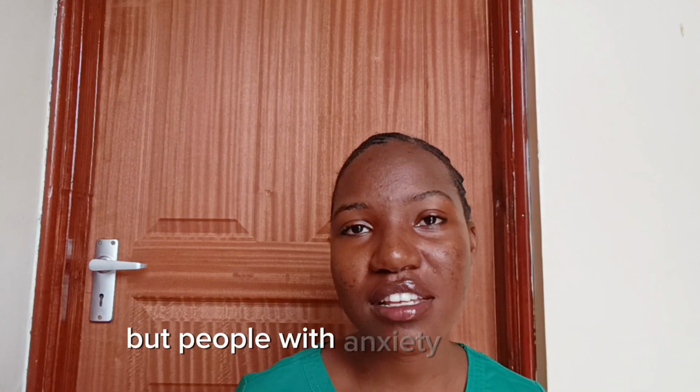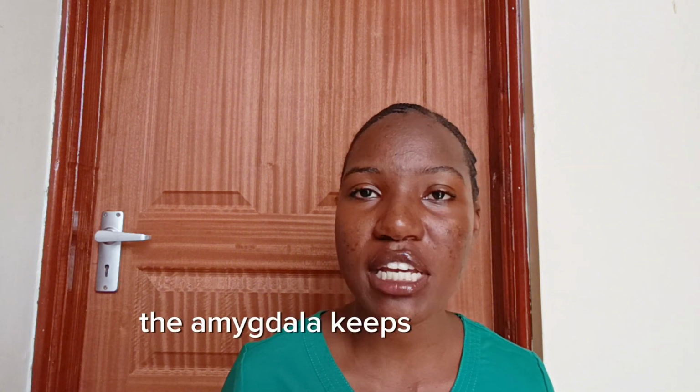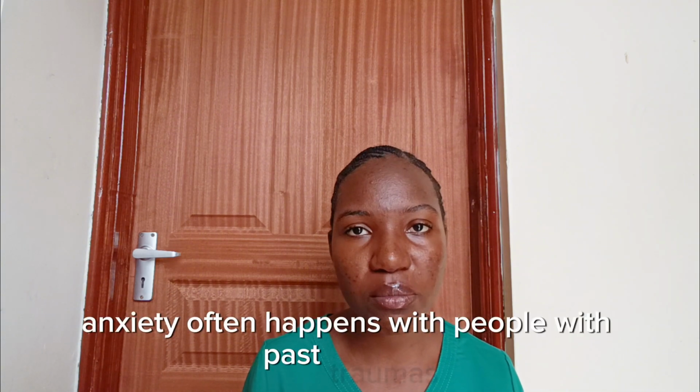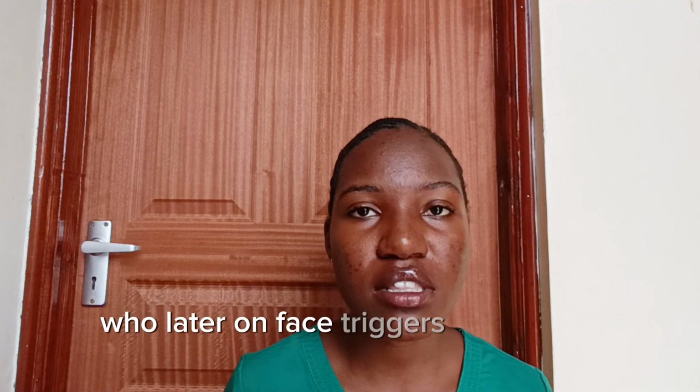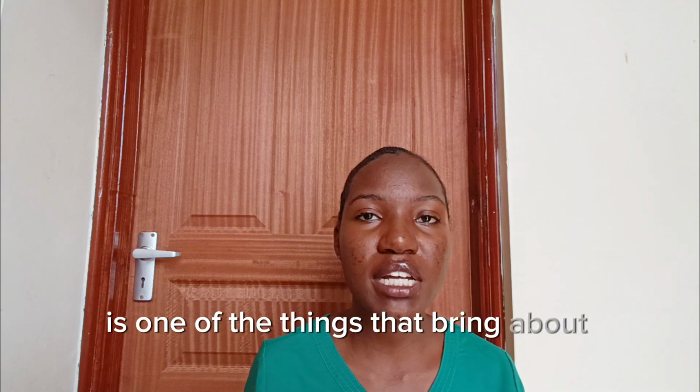But in people with anxiety disorders, the prefrontal cortex just goes MIA and does nothing about the whole thing. Therefore, the amygdala keeps telling the hypothalamus that we're in trouble. That is why people with anxiety often have panic signs for longer than people without an anxiety disorder. Anxiety often happens with people with past traumas who later on face triggers that cause an anxiety attack. Conditioned fear is one of the things that bring about triggers.